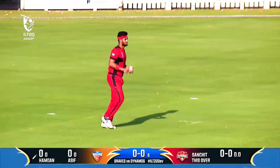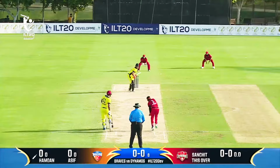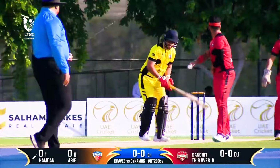Meanwhile, the umpire calls play, and play it is. Sanchit Sharma has the ball in his hand. He's got a slip in place, a very aggressive field set for him. And the left-hander, Hamdan Tahir, on strike. Straight away comes down the track. That's a very, very optimistic start here for Hamdan Tahir.